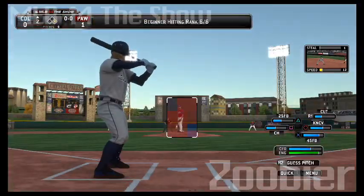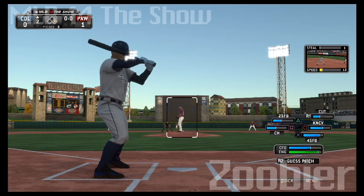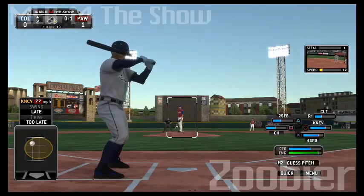Number 13 will step in now. Center fielder, number 13. Hey, stay on now. We got no outs. Big swing and a miss at the knuckle curve, strike one. Nobody out, runner on first.